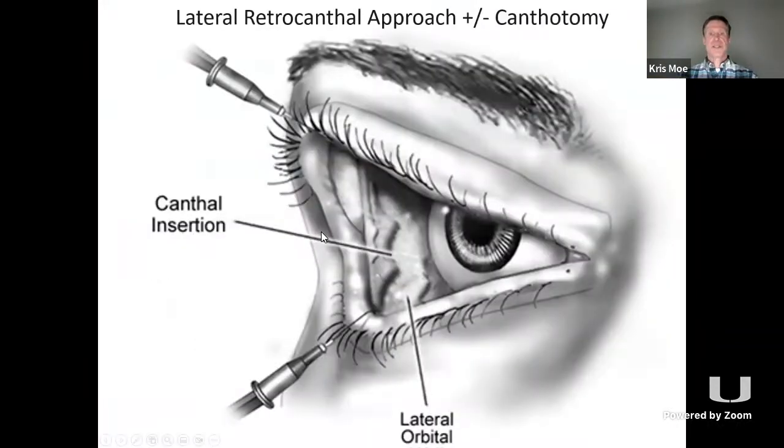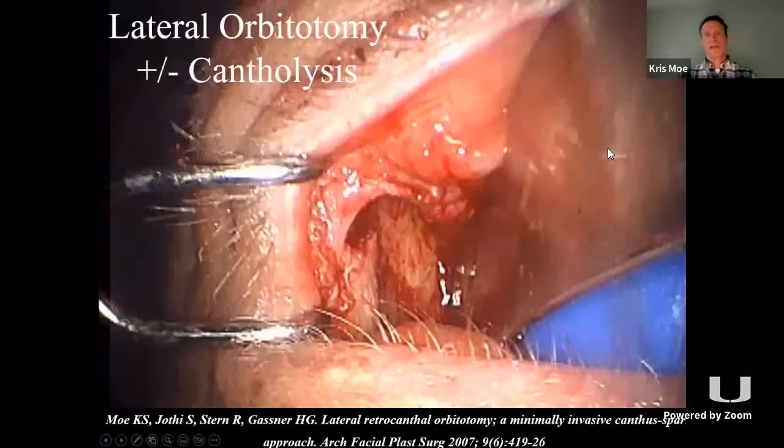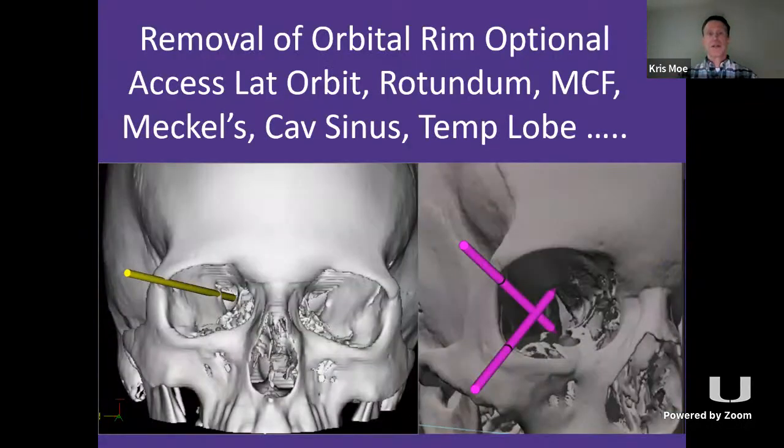The lateral approach you can see here, we can either do canthotomy and cantholysis, splitting the lid here, or we can incise directly onto the periorbita. We can access the infratemporal fossa, the greater wing of the sphenoid here. And if we look down here, we can see foramen rotundum. And a nice landmark is that foramen rotundum and the optic nerve form a vertical line here that will help you orient yourself. And this is what that approach looks like.